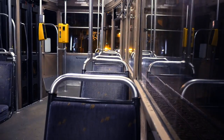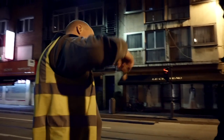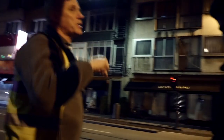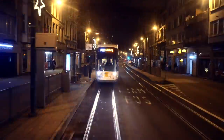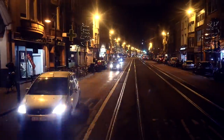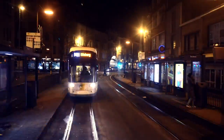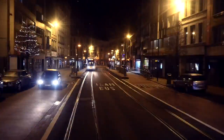The driver thought that the space was too tight between the car and the tramway, and he couldn't keep going without damaging the car, so we had to take another one. This officer's gesture means that he's going to make a really long detour because of the stuck track. I got this really cool shot, though, of the tram in the night in the city, so it was a bit of a small consolation.